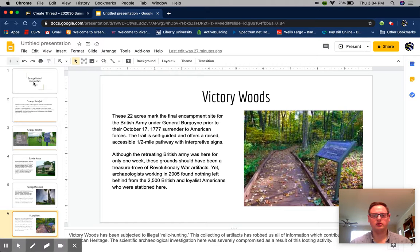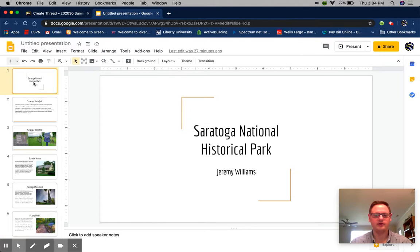Overall, the Saratoga National Historical Park is a really interesting historical park. It's been preserved many times throughout its history, throughout its existence. And it's just a sign of the fortitude of the American soldiers who fought at Saratoga. Without the victory, it's unlikely that the French would have joined the American cause any sooner, and it's unlikely that the Americans would have won the war for independence against the British.